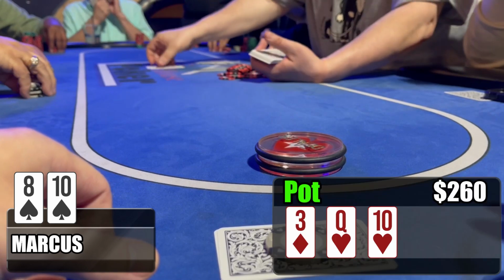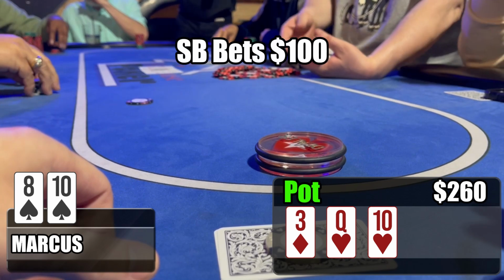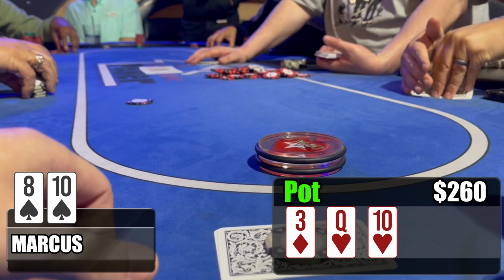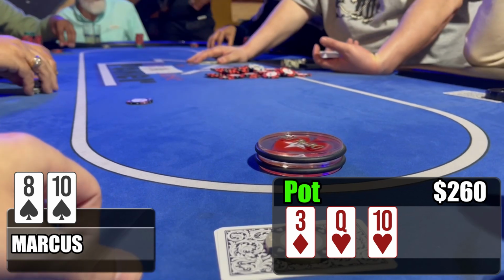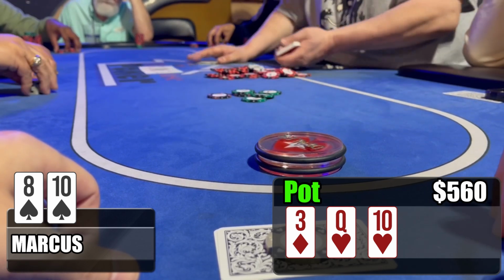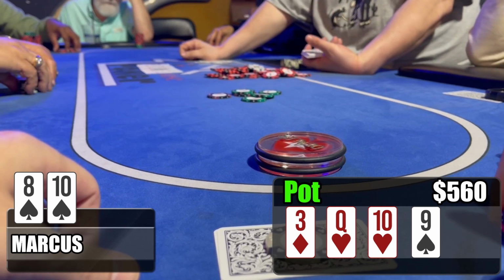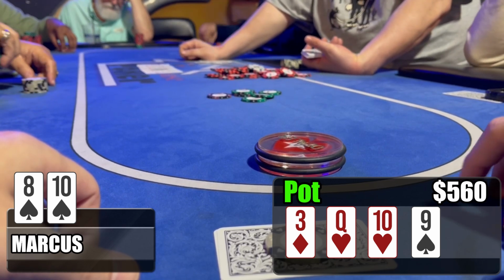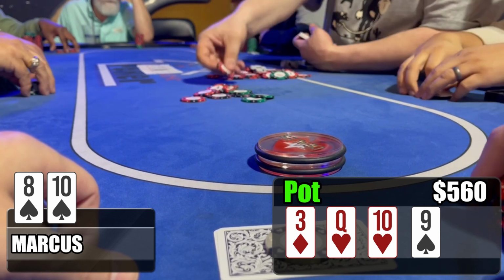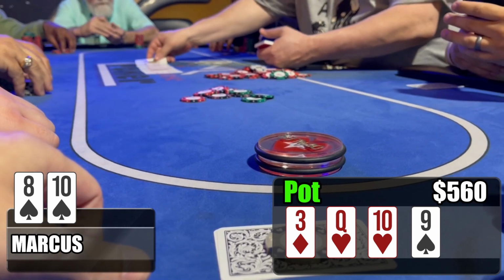The flop comes out and it's 3, queen, 10 with two hearts. So we flop second pair. Now there's a lot of straight draws, there's a lot of flush draws. So when the small blind leads out for $100 and the cutoff eventually decides to make the call, I think we have a clear-cut call, see what happens on the turn. The turn is the 9 of spades, and other than bringing in king-jack for the straight, this card doesn't really change too much. So when action checks through to me, I think I have a clear-cut check behind, and I'm feeling a little bit better about my hand.